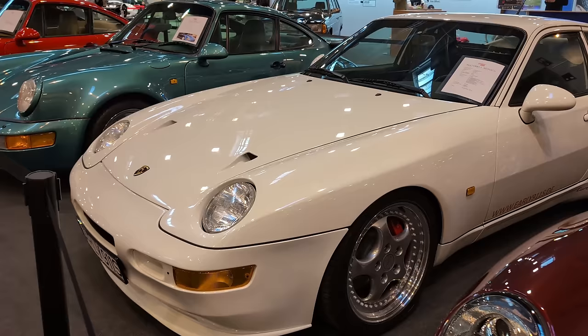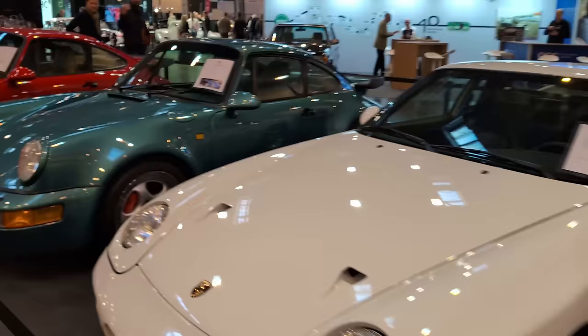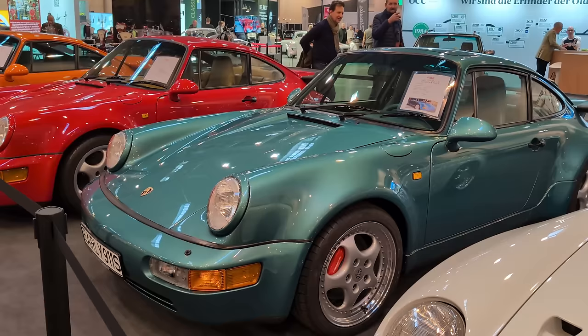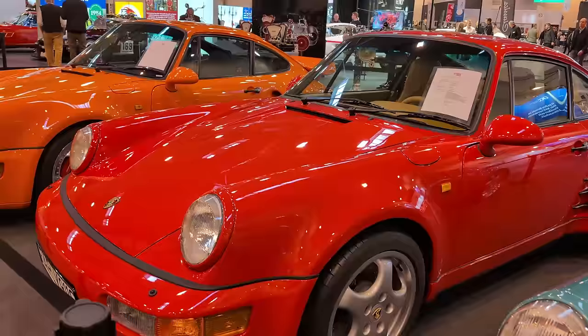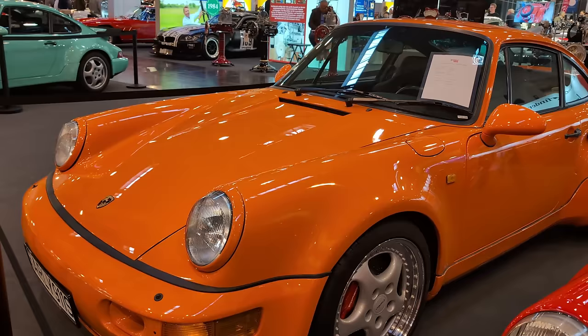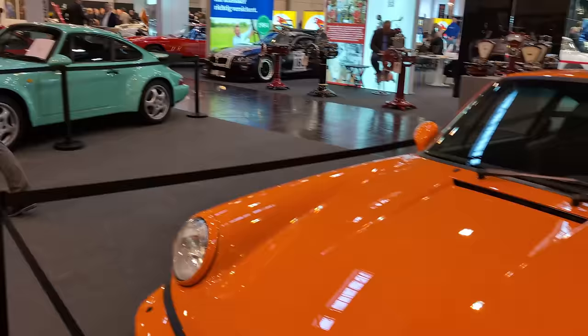968 Turbo S, YSAC package. Another, the Paris show car, 965 Turbo 3.6. This is really impressive. A Turbo S 3.3 prototype from 1991. And this must be a paint to sample orange color, right? 993 Turbo S 3.3 in Gulf Orange. Okay, look, we're going to keep going here. There's so many, I don't really want to skip any of them. There's a lot of good stuff here.